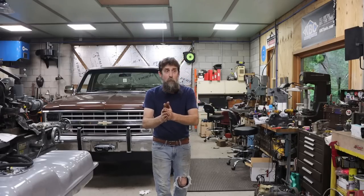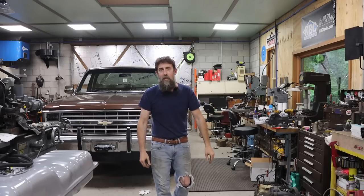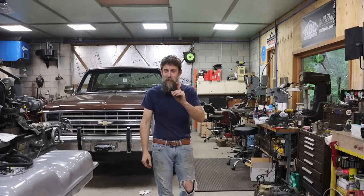This truck's been off the road since 2003, so 20 years. It's sat in a field for every bit of 15 to 20 years, inhabited by nothing but mice. And it was something. So it's coming back around though.